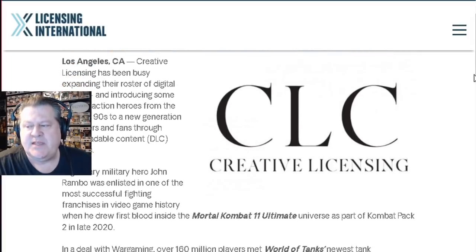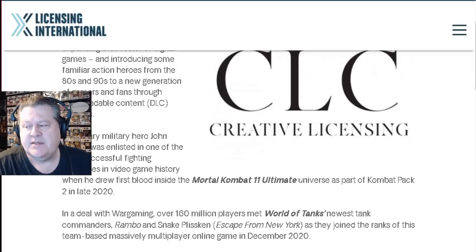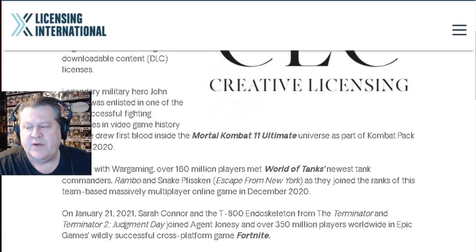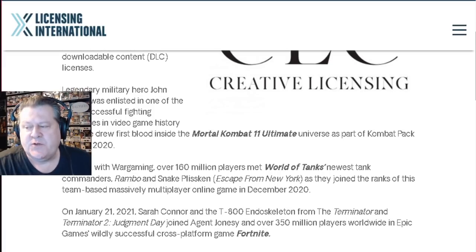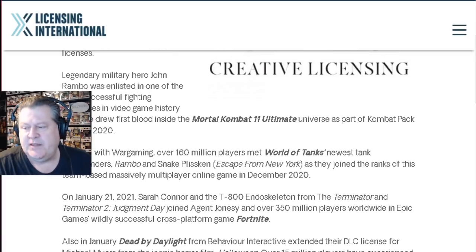Creative Licensing has been busy expanding their roster of digital games and introducing some familiar action heroes from the 80s and 90s to a new generation of gamers and fans through downloadable content, DLC, licenses. Legendary military hero John Rambo was enlisted in one of the most successful fighting franchises in video game history when he drew first blood inside the Mortal Kombat 11 Ultimate Universe as part of Combat Pack 2 in late 2020. In a deal with Wargaming, over 160 players met World of Tanks' newest tank commanders, Rambo and Snake Plissken from Escape from New York, as they joined the ranks of this team-based, massively multiplayer online game in December 2020.